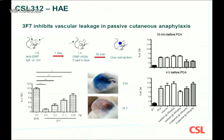This is looking at HAE. This is an animal model of HAE, a passive cutaneous anaphylaxis response. What we're doing here is injecting the mice with Evans blue, and we're looking for the release of bradykinin and vasodilation to cause the mouse ears to go blue. In these experiments, having initiated that response, if we treat with 3F7 and measure the release of the dye into the ear, we get a very nice dose-dependent inhibition of dye accumulation. And we're really comparing it to some of the small molecules that are available to do this. So a really nice initial model to look at 3F7 preventing the production of bradykinin.